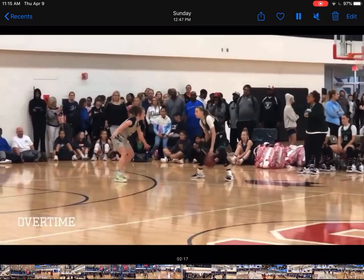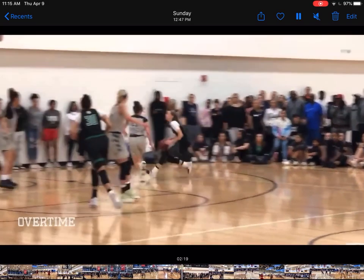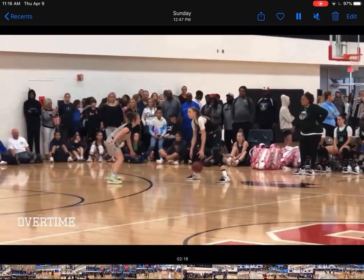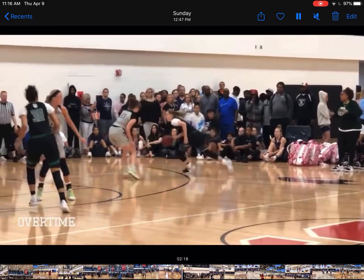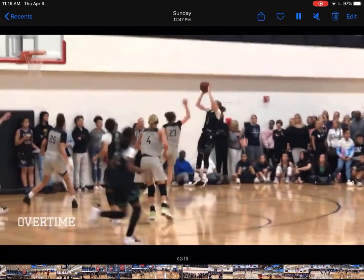Here's your cross-cross move. Ready? Cross, cross. Look at the defender. Where are you going, right? We're going to go cross, cross. And that defender goes with the first cross because you have to. If someone doesn't go with the first cross, you've already beaten them off the dribble. So the whole reason you do the second cross is because they react to that first cross, and now you're by them.